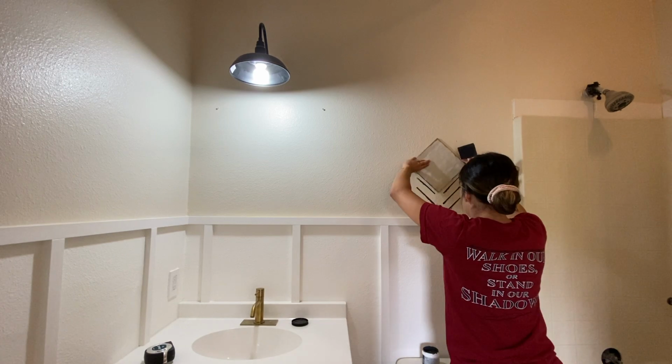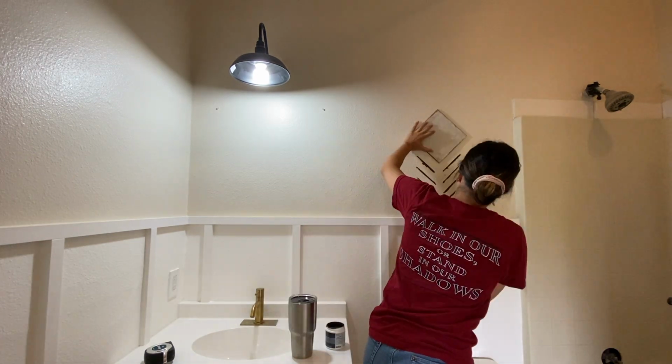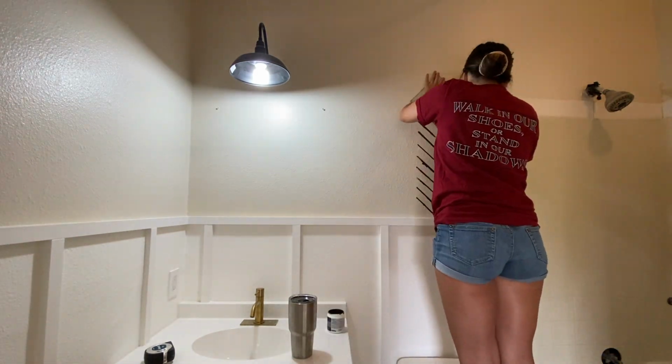Next step was adding some hand-painted faux wallpaper to the top half of the walls. And yes, I hand-painted every single one of those lines.